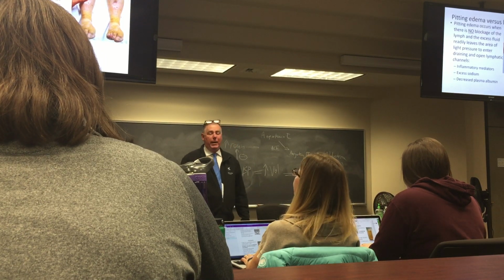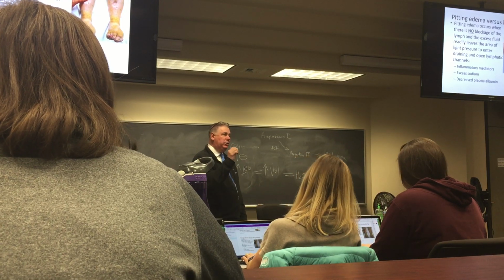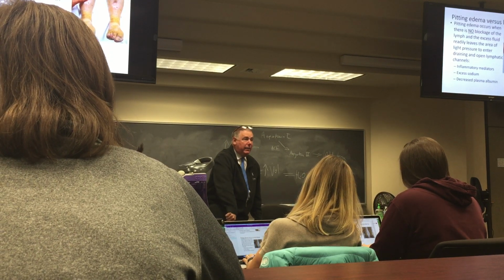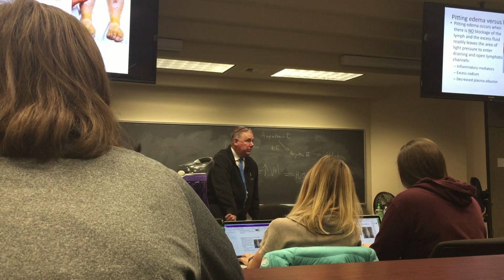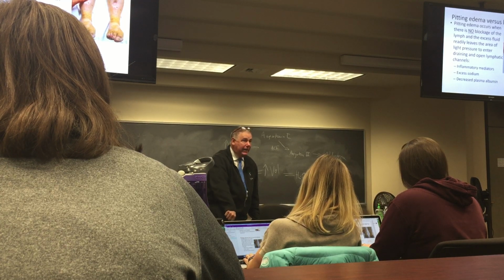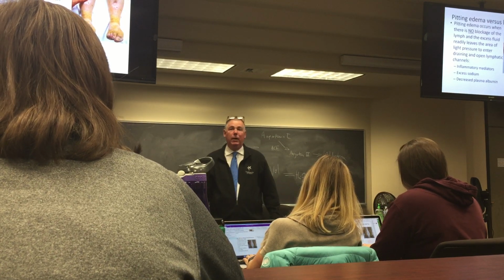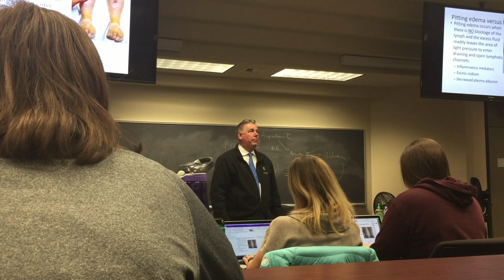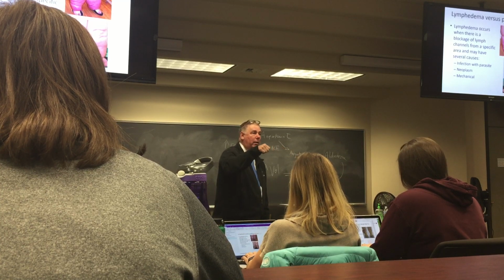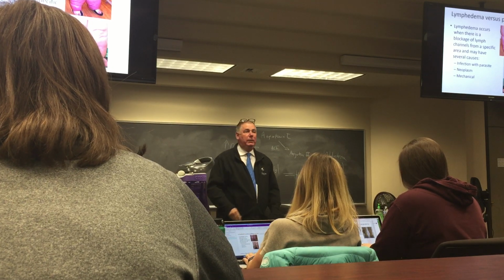Pitting edema, we talked about edema in the lower extremities, the dependent edema. If you have intact lymphatic channels and you have edema, and I push on you like that, and it leaves a dent, well, where the fluid went was into the lymphatic channels. That's why it was able to indent. You removed the fluid from the extravascular space and pushed it into the lymphatic channels. That produces pitting edema. Lymphedema, you have blocked lymphatic channels. When you push there, the fluid has no place to go, and it won't pit. Lymphedema does not pit.